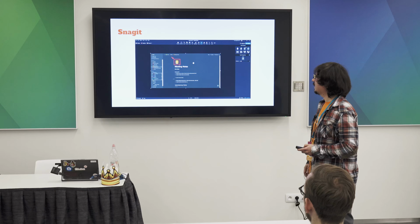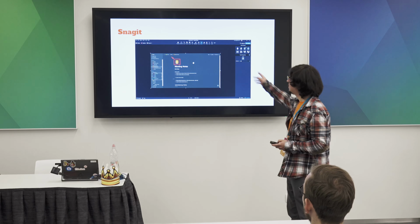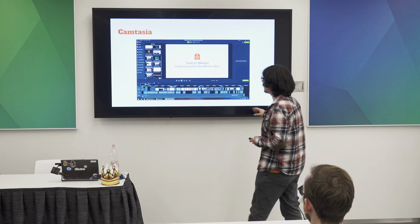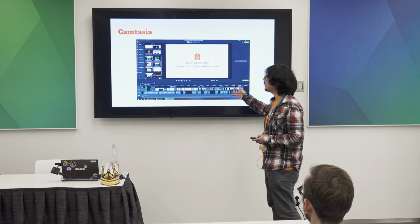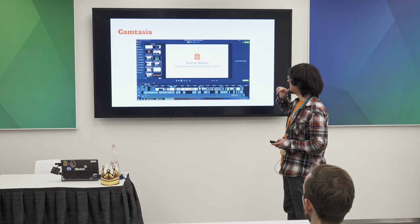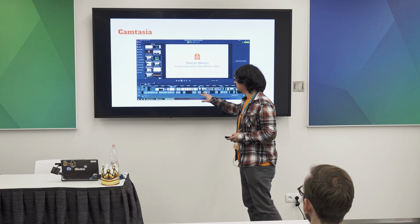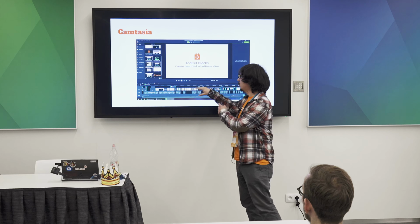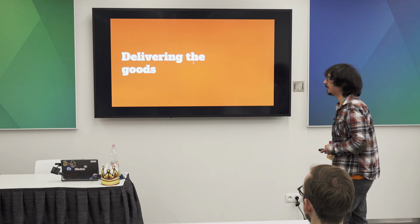So this is Snagit, very simple, and this is Camtasia. It looks a bit crowded now because this is a whole video on the timeline, but basically you just have blocks of things and audio and video, and you can cut it all and move around. So it's just classic editing.